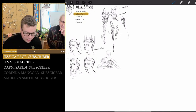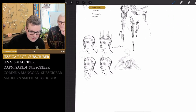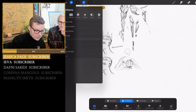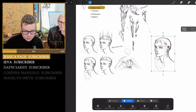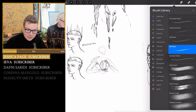And the last one, basically that gems are floating around or near. So I don't even need to do a separate thing for this. I think I'll just copy one of the heads here. I like this one. I'm going to copy it. So for this one, you know what? I'm going to give her some hair first.